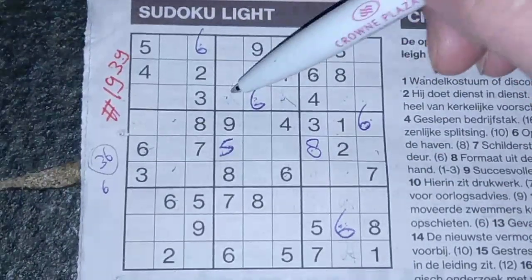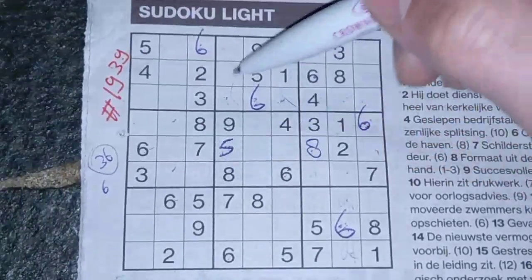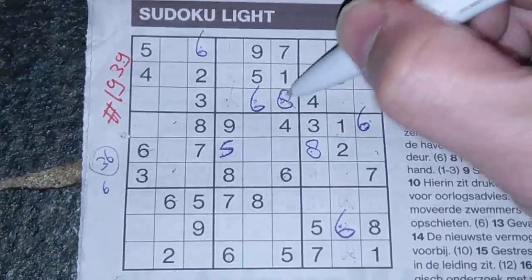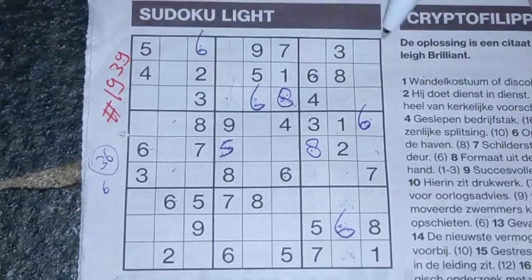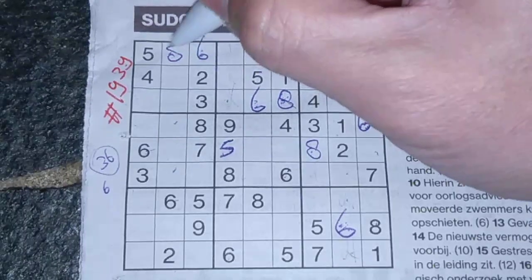4 missing numbers in this big square, one of the missing numbers is 8. We see there an 8, no 8 in those 3 boxes. So 1 box left for the 8 should be there. 8 in the third row, 8 in the second row. So in the first row, only place for an 8 should be there.